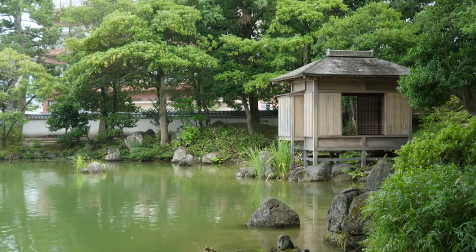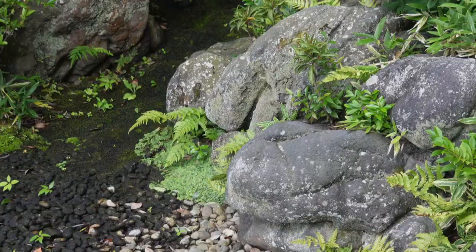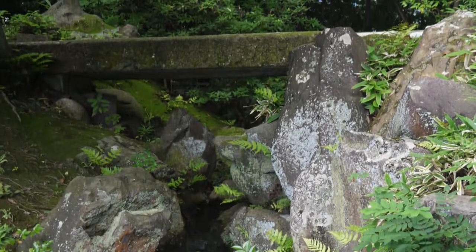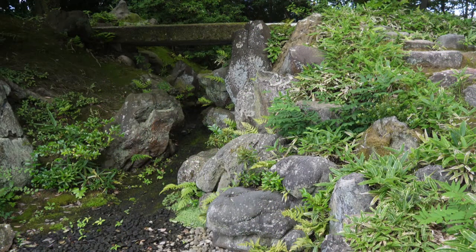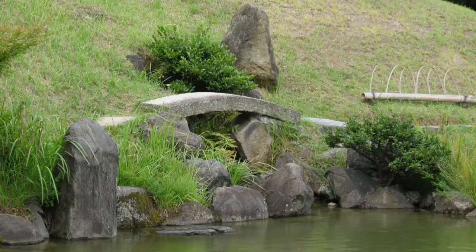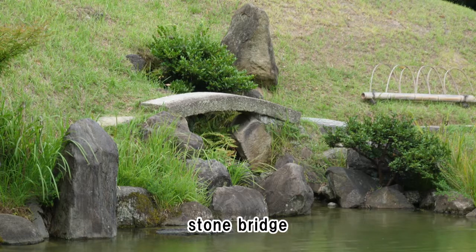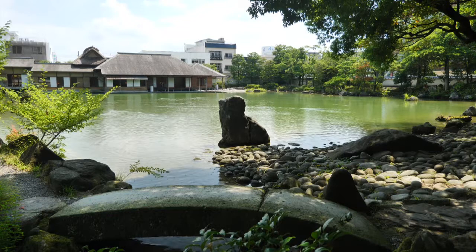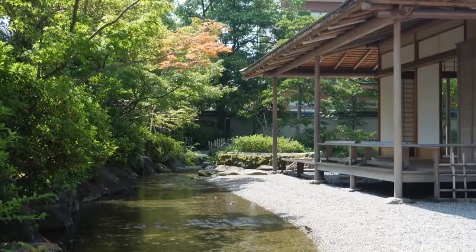The area around the Seiden is the most dynamic space in the garden. Large stones standing on the side of the cape are magnificent. It is truly a work of art. A beautiful curved stone bridge was built over a waterway through which water flows out of the pond. Yokokan Garden is not as large as the gardens owned by other feudal lords. However, it was made with great care to create a comfortable and peaceful atmosphere.